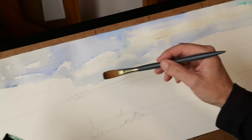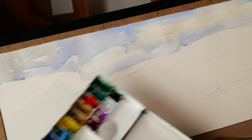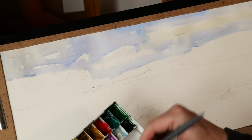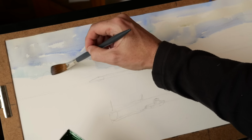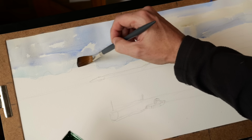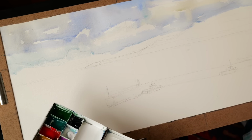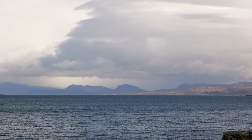One thing I did do before I started to paint is really think through in my mind what I'm going to do. So I'm following, in my mind, a plan. It's not random. It may look like I'm sort of dashing it down, but I'm really not. I've thought very carefully about it. The next part of it is to block in the hills quickly as well, as I'm working down into them.